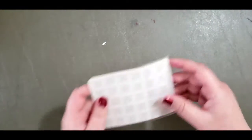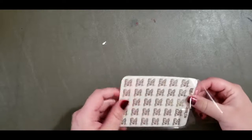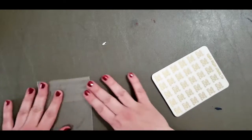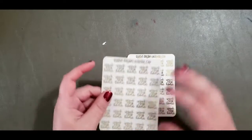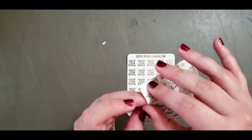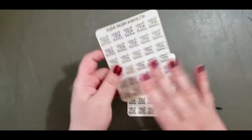So the first thing I got was a small package of these foiled stickers. I got these primarily to use in my daily work planner. So these are just some work from home stickers. They're on clear backing. It's clear backing and gold foil.